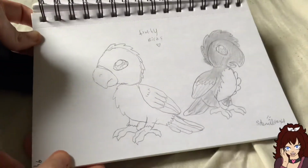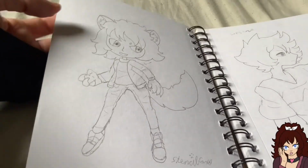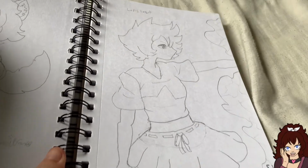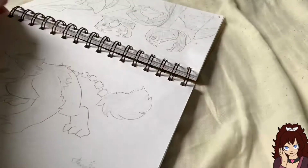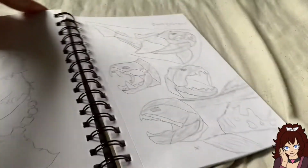Then I practiced birds. I love birds, but I don't draw them enough, so I cursed myself, and now I'm going to draw more birds. Random chibi Neko, and then the lapis lazuli sketch. If you haven't already, go watch the video. I really like how that one turned out. A skull beast for my other comic with Dangel in it.